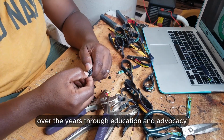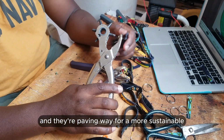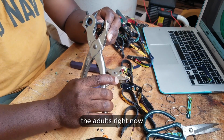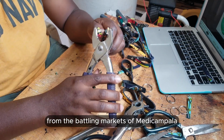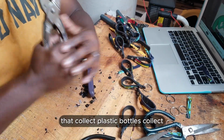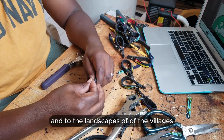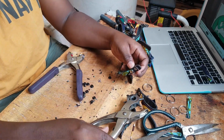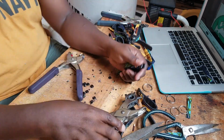So step by step, Africa is redefining its relationship with waste. This is a very good initiative that has come in over the years. Through education and advocacy, attitudes towards recycling are changing. Of course, they're changing, and they're paving the way for a more sustainable future for us, the adults right now, for the children that we are bearing, and for our grandchildren. From the bustling markets of maybe Kampala, where I come from, there are many markets here in Uganda that collect plastic bottles, collect plastic materials, and to the landscapes of the villages. There are many people who are doing this.